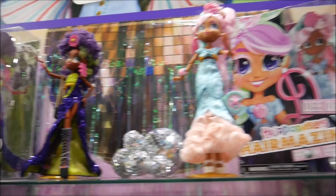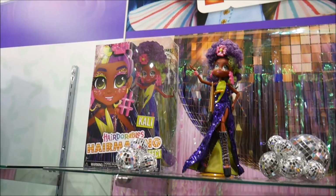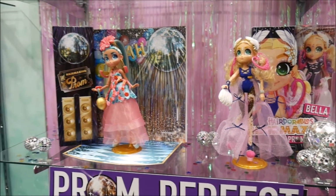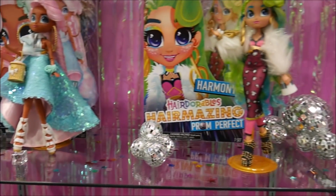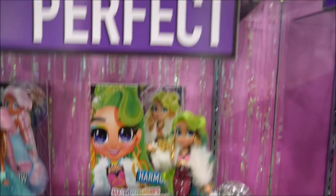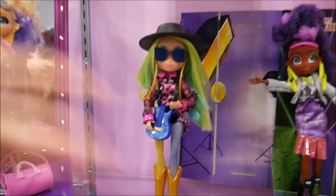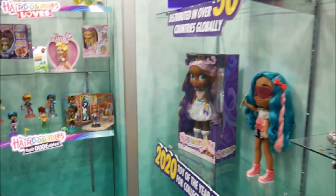All right, you guys, so next, Hairdorables, amazing. They have the prom series, and this actually opens up to a dance floor, so you have a lot more play with it, and I like that they're not being wasteful with the packaging. We don't like wasteful packaging. She's still my favorite, and I promise you guys, I'm going to review them soon. I've just been trying to find Harmony, and I can't find her in any of the Walmarts by me, so we'll see. I'll talk to them and see if we can get that happening.